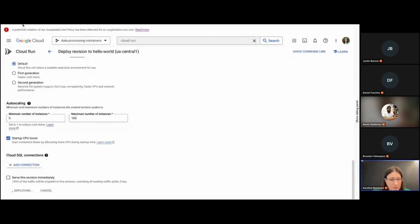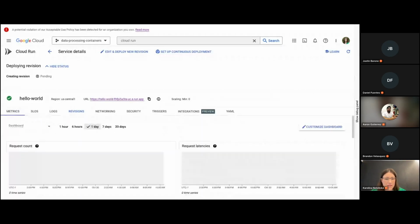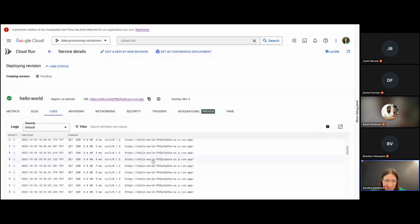I deployed a second revision. I'm going to deploy another one. So now I have 3 versions of my code running, and I get to control how much traffic goes to each version so that I can roll out things gradually. And I have logs built in right here, so I can see all the requests to my application.